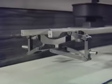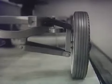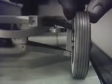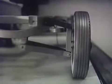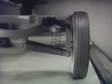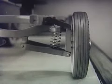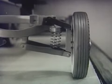Now the wheels can be fastened to the beam by 2 parallel swinging arms. The wheel is pivoted so that even when the arms are tilted by a jolt or bump, the wheel remains vertical and in perfect alignment. And so now, in place of a stiff spring, we can use a soft spiral spring to absorb the jolts and level out the bumps.